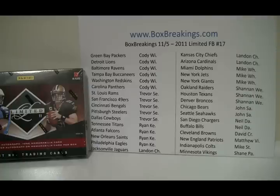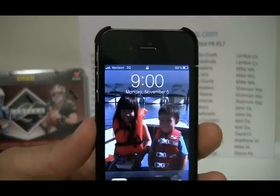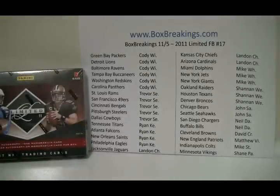We're here for the 17th 2011 Panini Limited Football Box Break. It is November 5th, and your sell sheet up on the wall tells you which teams you own in the order of most teams owned to least teams owned. Quick time check here: it is now 9 o'clock on the dot, November 5th. Of course, nighttime, East Coast.